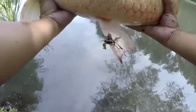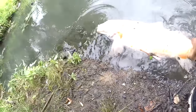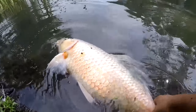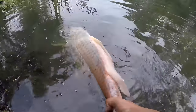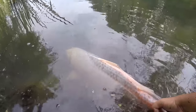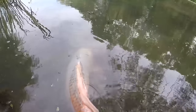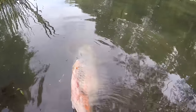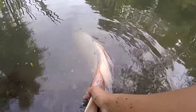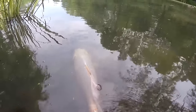All right, let's give this fish a proper release that it deserves. We're gonna revive him good a little bit. He's been out of the water for a few minutes. Always make sure to revive your fish properly so that they can swim away healthy, all right, folks? Especially big carp. Big koi like this are very rare. I mean, 14 pounds. You definitely want to treat them very nicely.